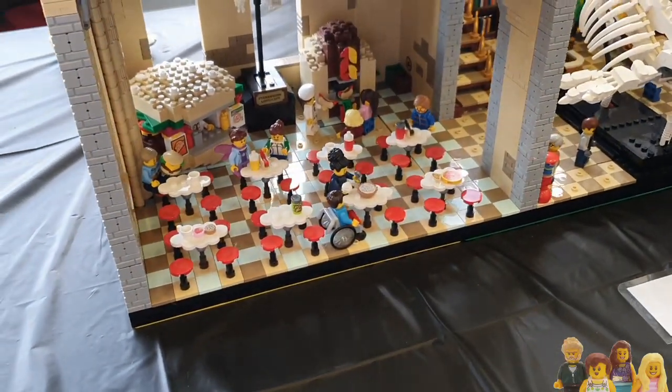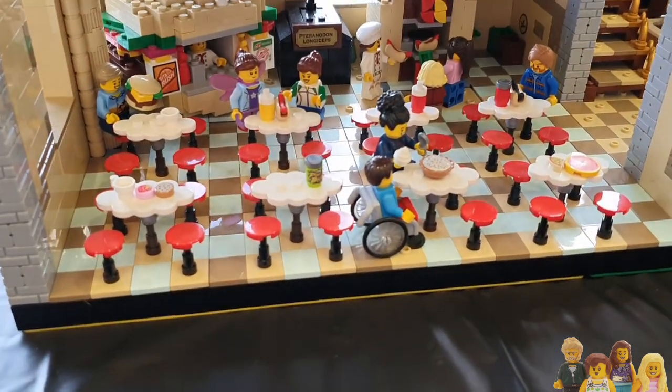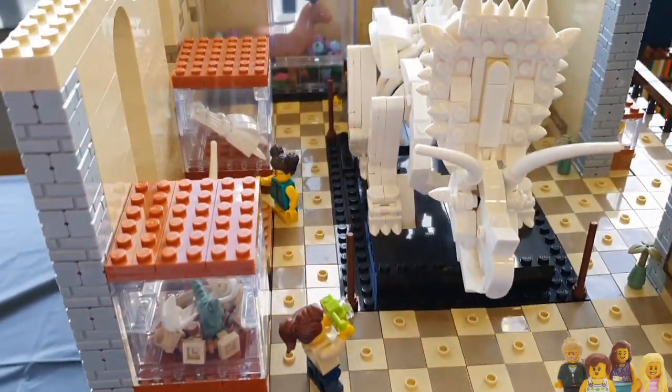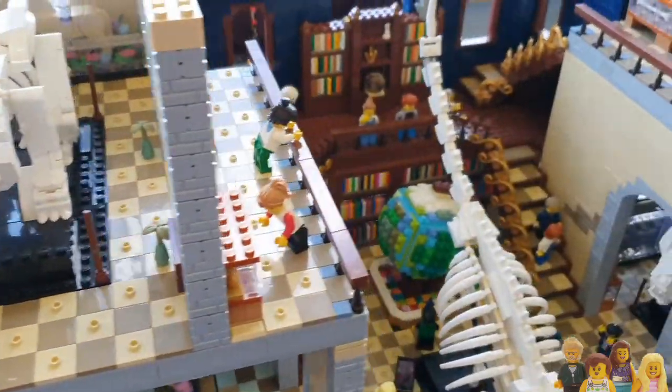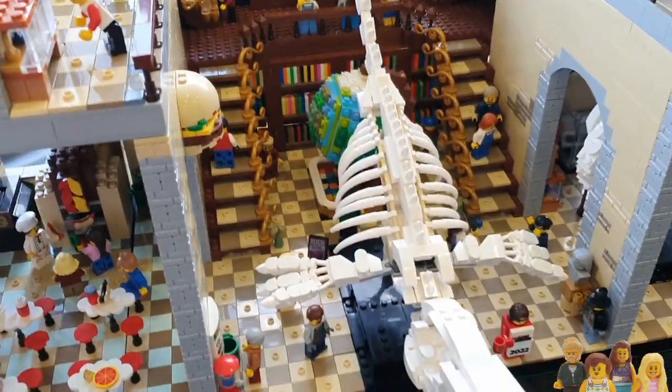And then this was a museum build, so they put in some of the fossils that Ian's built before. I'm loving the technique for those little cloud tables. I think it works really well. Lots of exhibits. Really well thought out. Loving the bookcases as well. And those staircases are very ornate.